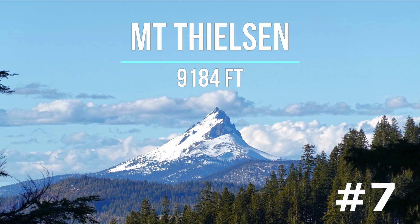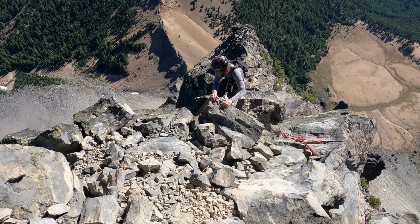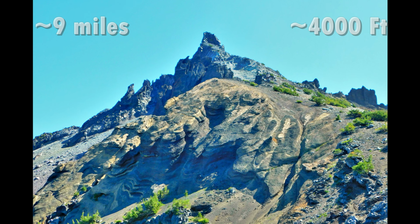Just north of Crater Lake lies Mount Thielsen, which is nicknamed the Lightning Rod of the Cascades. This very pointy mountain is one of my favorite scrambles. Round trip, the climb is around 9 miles with 4,000 feet of elevation gain. There is a moderate trail up through the forest for the first few miles.